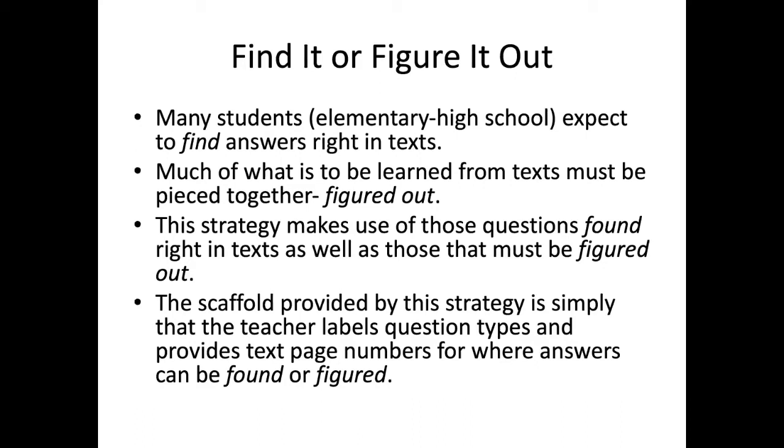And it's sort of like, if you remember the QAR strategy, question, answer, response strategy from Taffy Raphael. It's been around a long time, and she outlines 4 different kinds of questions. And she's very clear about the fact that the reader brings something to the text, and it's what the reader brings and the author brings that is somewhere in the middle, somewhere combined, that's going to be our figure out type of question. So the Find It questions are, Johnny rode a red bike. It says that in the text. Then in the questions, what color was Johnny's bike? Those are the easy find question answers.